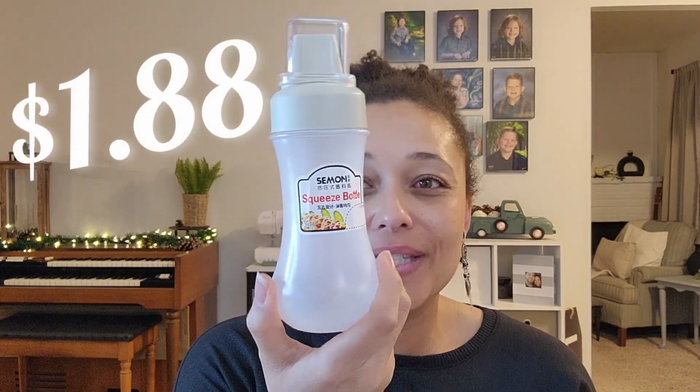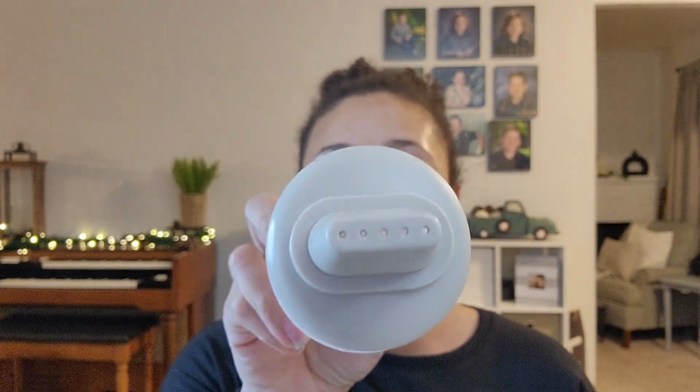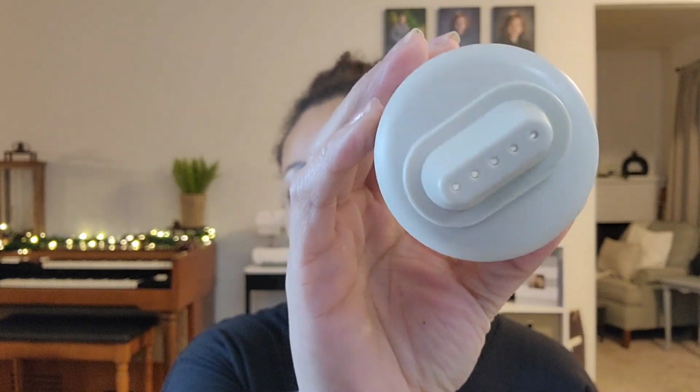So it's a squeeze bottle. But the part that I really liked was that's how it comes out. So instead of squeezing it on, you have like a big blob of condiment on your item. It squeezes out, and it's supposed to distribute it a little bit more evenly. I know, very silly, but I just had to test it out.